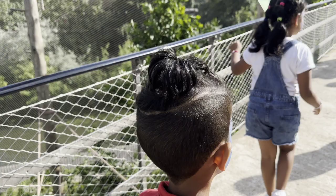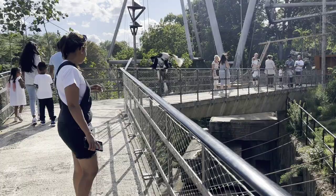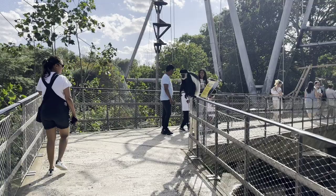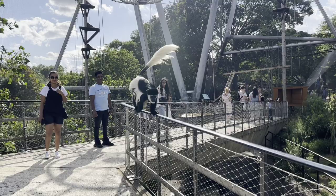Unique creatures that live in the lush forests of Africa. These monkeys are known for their striking appearance, with a black and white coat that resembles a stylish tuxedo. Imagine a monkey that looks like it's dressed up for a fancy party every day. But their fashion sense is not just for show. It helps them blend into the treetops where they spend most of their time.